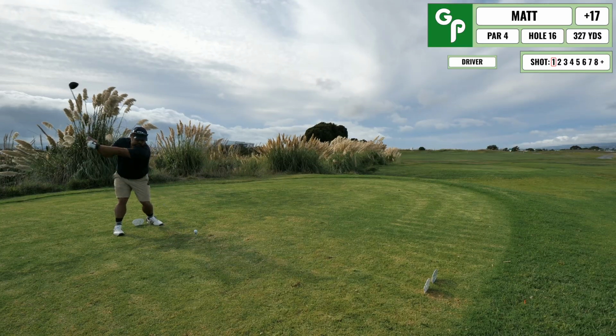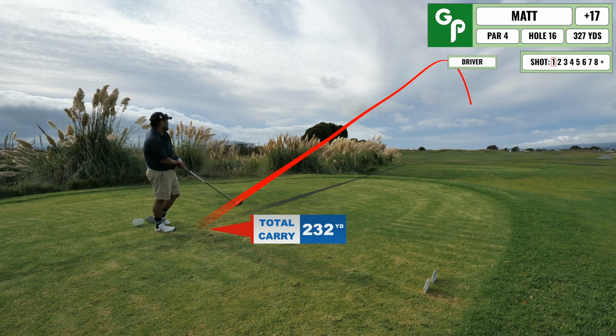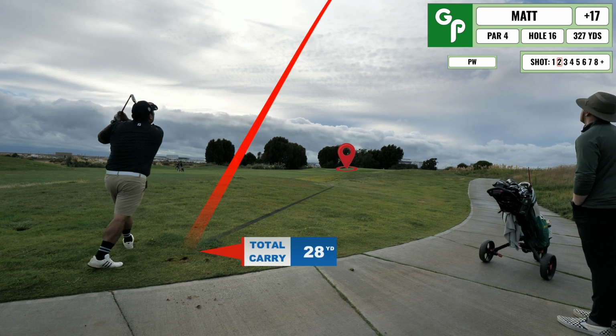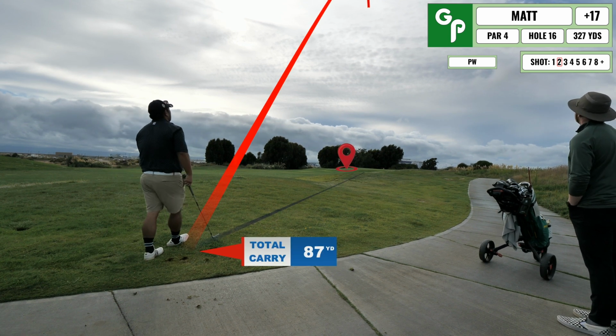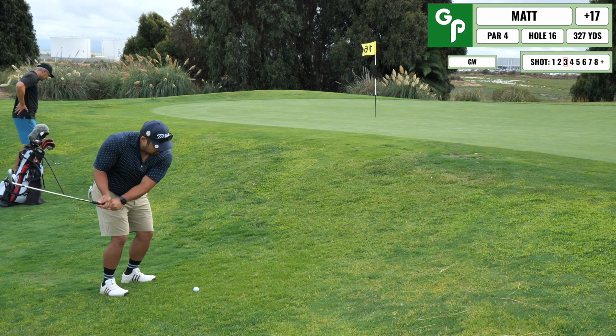All right, coming up next, I think I realize I'm 17 over and can maybe shoot bogey golf. I end up hitting this to the right, even though it's a dog-leg left, and then leaving this one short into the wind. So this is where I make a pretty big mistake in taking out my gap wedge instead of like a sand wedge.